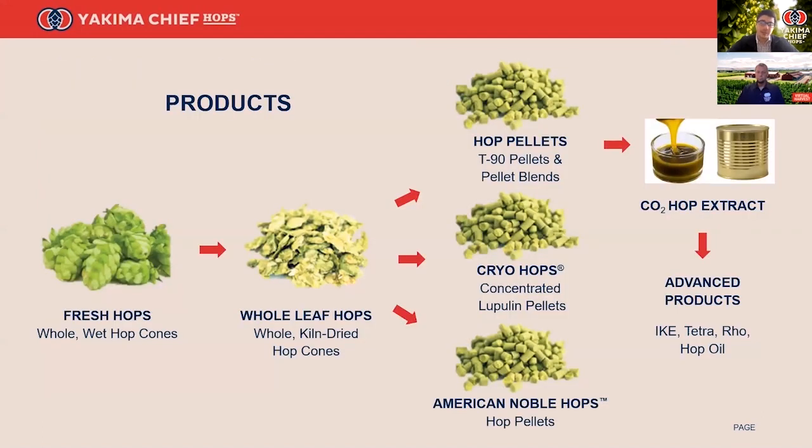Everything starts with fresh hops. These are the freshly harvested hops that are not kilned yet. They're of course kilned afterwards to lose their moisture. And then we're able to produce these into T90 pellets, cryo hop pellets, and American Noble pellets. For CO2 extract in particular, we're using T90 pellets as the ingredient. Technically we could use whole leaf hops, but it would be extremely inefficient. By having the hops compressed into a pellet, we can be far more efficient and produce far more. And then just for info, from CO2 hop extract, we can produce Iso, Tetra, Rho, and Hop Oils, just to mention a few. These are called advanced products or downstream products. So overall, CO2 has an important place in the overall hop portfolio of solutions.